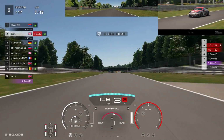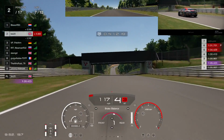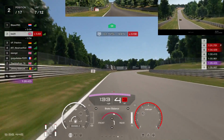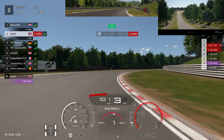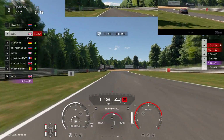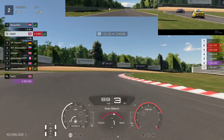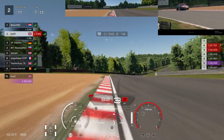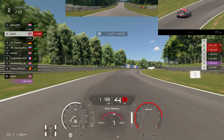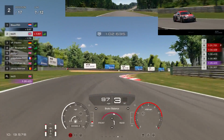I think the P1 driver has made a mistake staying out that long in the Alfa Romeo. If the tyres are that good on the Alfa Romeo, he should have pitted lap 4 and then tried to do an undercut that way, and I think he would have really benefited from that. But you can see I've got him in my sights now. We're under 6 seconds from him, and the pit stop is nearly 8 seconds, so this is looking fairly good for myself. A bit of a mistaken strategy from P1.